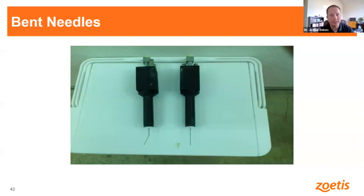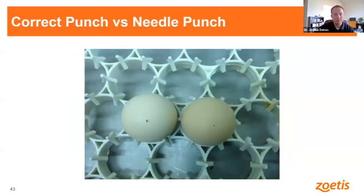How about this? Bent needles. This is a good example. On the left we see a needle that's obviously very bent, and every time that needle goes down, it's going to probably crack the shell a little bit, and it may be clogged. It may not even be dispensing at that point. So changing those out is really important. The price of a needle is not much, but the impact that a bent needle has on those chicks is expensive. So check that frequently.